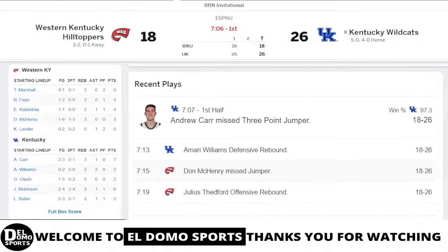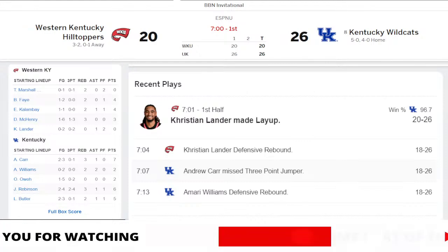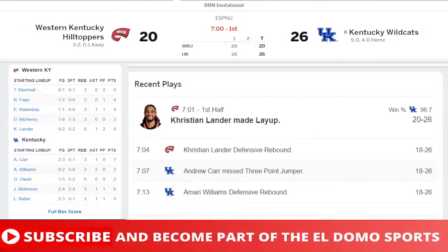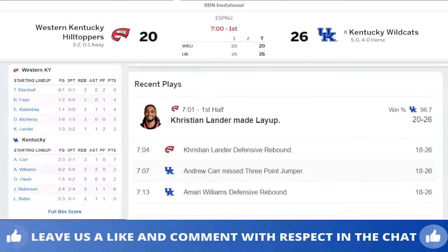Here's Carr for the left wing 3, and it's no good. Long rebound, knocked away by Lander. It's a foot race against Butler. He'll lay it in with the right hand. Good hustle by Lander. Beat the Kentucky player to that ball. Took off running from 3/4 court, dribbled 1 time and laid it up. His dad, a former defensive back for Coach Harbaugh's team, would have been proud of that athletic move.